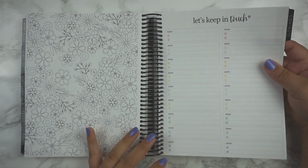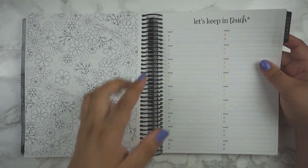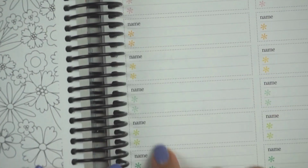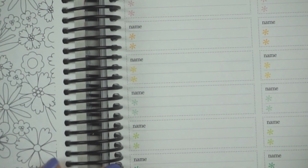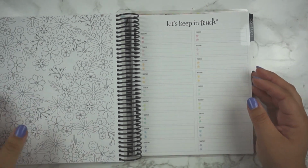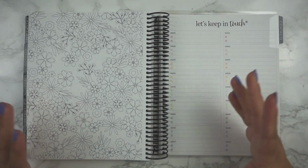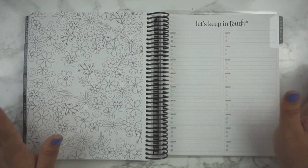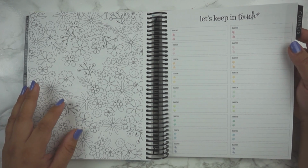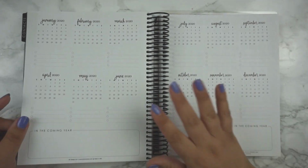You then have this page here which says "let's keep in touch," which just has a name option. Let me zoom y'all back in. It just has name and then two little asterisks. I mean, it's fine. I don't know if I'll be using this. I have all of my information stored on my phone. I don't keep an address book or anything, so I don't know if I'll use this or find a different way to use it. Maybe put people's email addresses instead of phone numbers. I don't know. I have no idea.